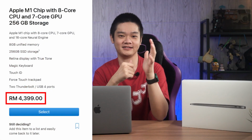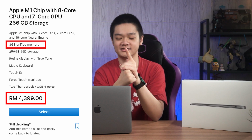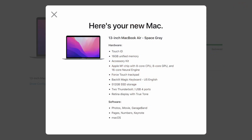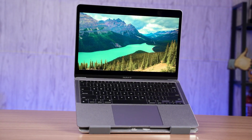I'm sure a lot of people will ask, hey, that price only comes with 8 gigs of RAM, how is that sufficient? And to that I say you don't really have to worry much because macOS does a fantastic job in terms of managing RAM usage. Though with that said, we still ordered this particular M1 MacBook Air with 16 gigs of RAM instead because we are going to edit some simpler videos using this laptop as a backup machine. So yeah, those are the reasons why I can and cannot recommend the M1 MacBook Air.